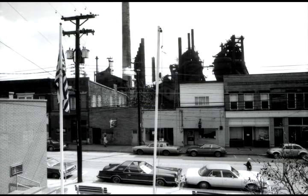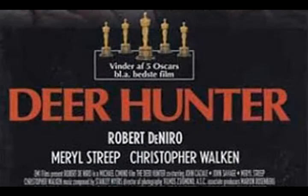Where we had come, you probably know this if you've seen the movie The Deer Hunter. Most of the film was shot in Mingo Junction, Ohio. Even though the film says it takes place in Clairton, Pennsylvania, I don't think any of it was filmed there. It was filmed here, in Cleveland, and a few other places.